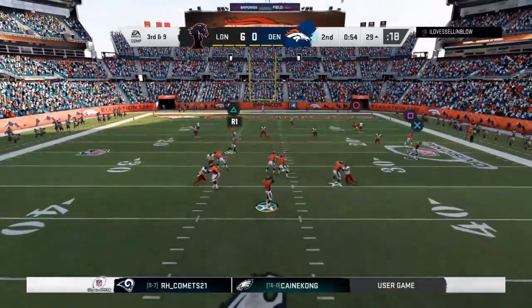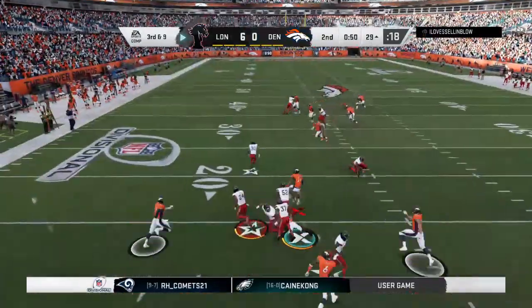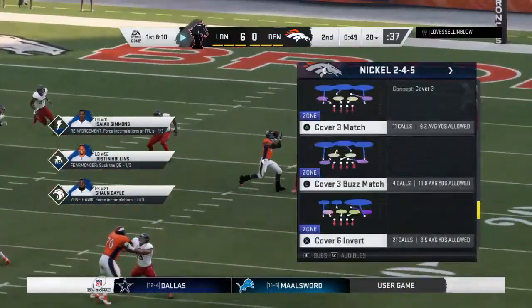To throw on third down. Lock. The ball popped in the air and intercepted. Picked off at the 14. And he is going to get this one back to the 20-yard line.